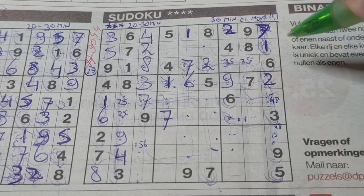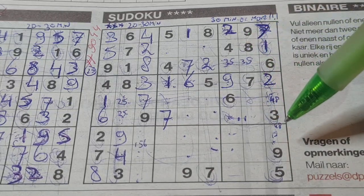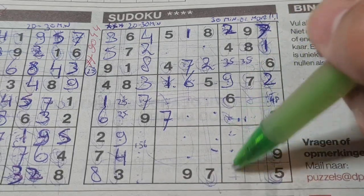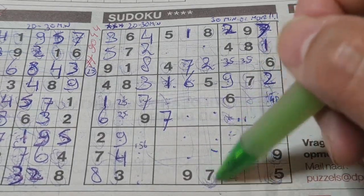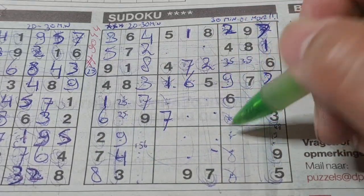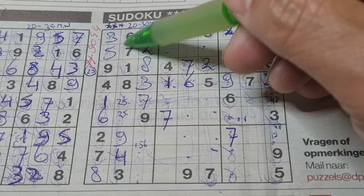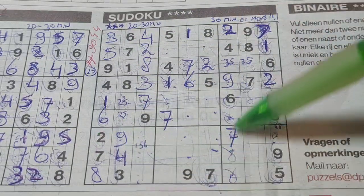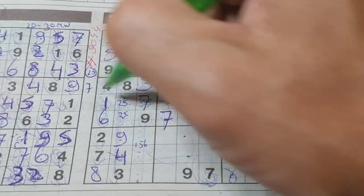Hate to split those numbers. Alright. 7 in the last column. 7 in the column next. On that column, only 3 places. 7 should be here, here or there. We have a 7 in the last row. No 7 there. 7 in the row above. No 7 there. The only place, 7 should be there. And all the 7s are used.